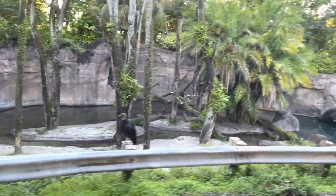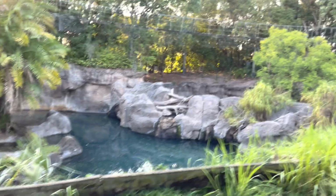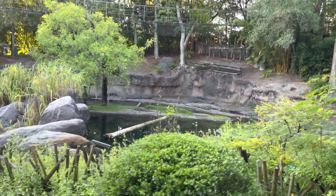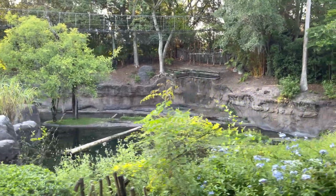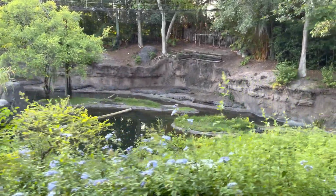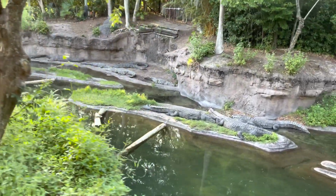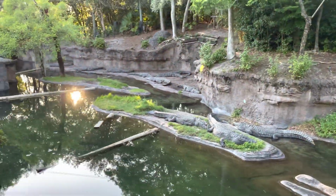If you take a look on your bottom left-hand side, you'll see some Nile crocodiles. Nile crocodiles are the largest crocodilian in Africa, growing to be almost 16 foot long in length. Sometimes you'll see them laying on the banks with their mouths open. They're not actually smiling at us. What they're doing is regulating their body temperature. And they do have very strong jaws, which they use to break things like bones.